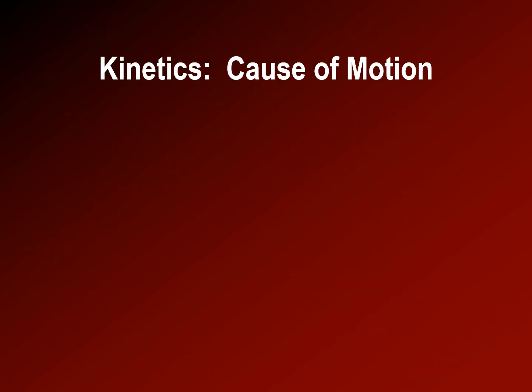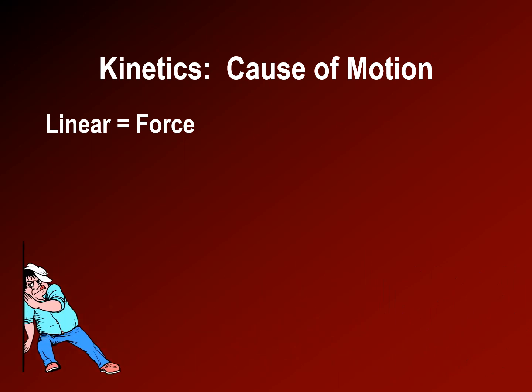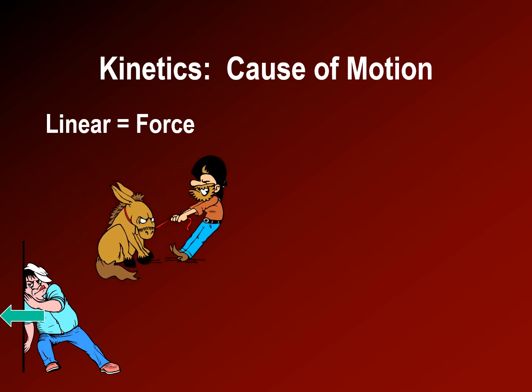Now that we've talked about motion, let's talk about the elements that cause that motion. First, if the motion is linear, then the element that causes it is force. As you see here, it is going in exactly one direction and not rotating around an axis. When the motion is rotating around an axis, then what we're actually talking about is torque.